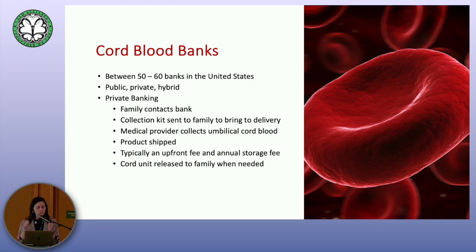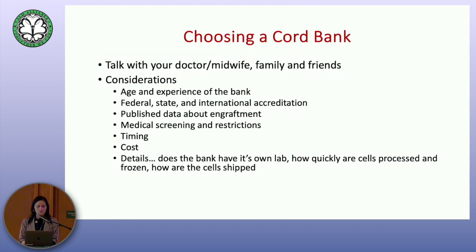If you are the person donating the cord, you bring the kit to the delivery room. If you have your bag, that kit should be right next to your bag. The medical provider collects the umbilical cord blood, and that is shipped. Typically, and we heard about the costs, there is an upfront fee and an annual storage fee. Then the cord unit gets released to the family when and if it is needed. There are also options to donate it to research or other things, but for these purposes, we'll talk about it going to the family.